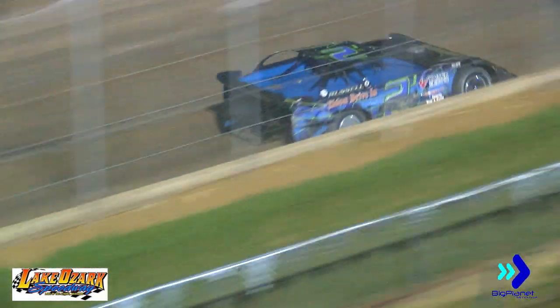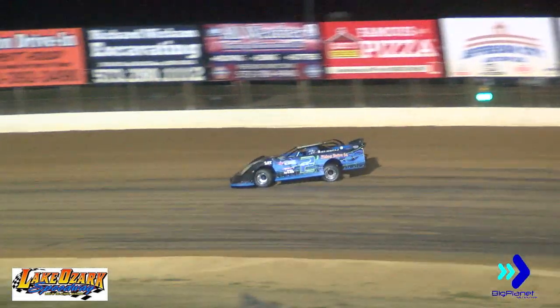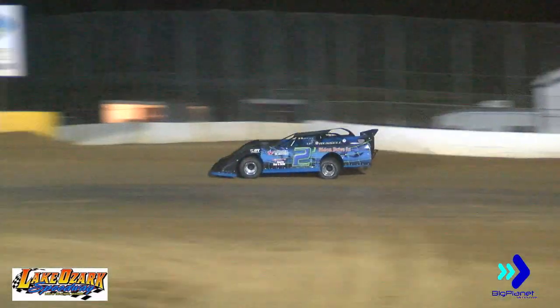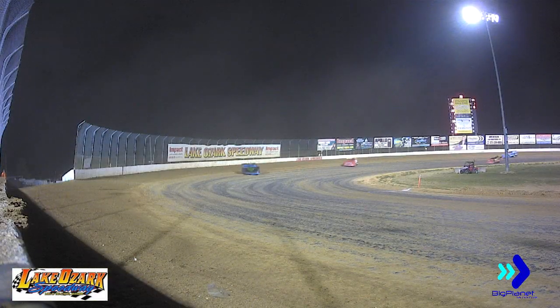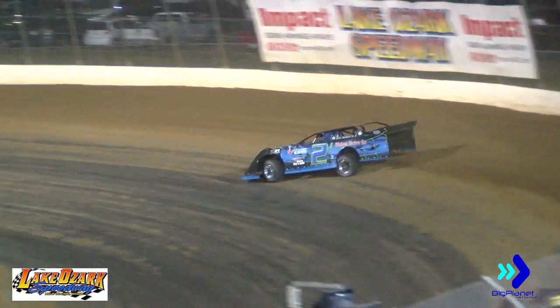Well, Hodges a little wide, turns 1 and 2 on that restart, cost him a few positions and a lot of track position to our leaders. Well, it's Hodges going after the 7X of McCoy. They are locked up in a great battle for the number 3 position. How about little Tucker Cox having a great run here tonight, rounding out our top 5.